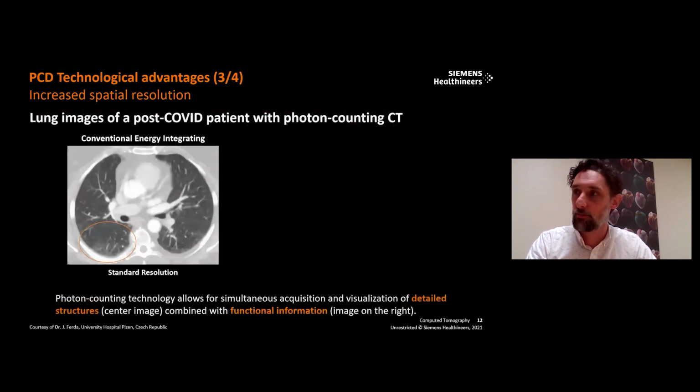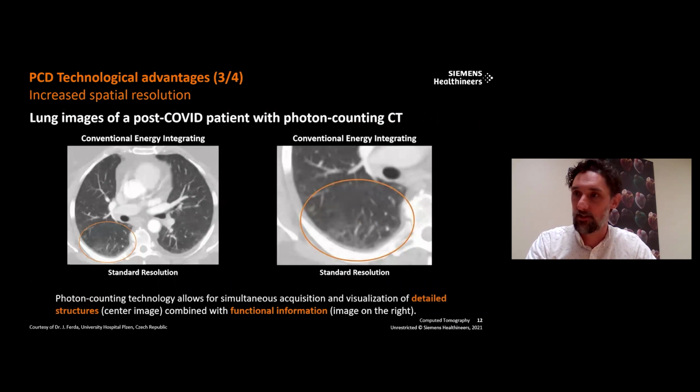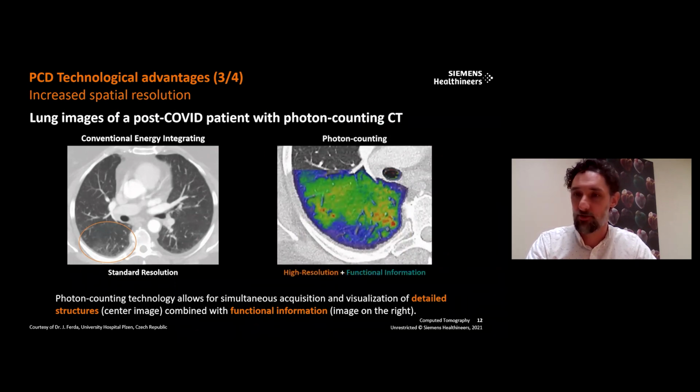Another scan of a post-COVID patient with photon counting CT, you can see the energy integrating standard CT on the left, reasonably okay resolution in the lung. Doing this at high resolution in the photon counting system just shows that you get better resolution. You can see it kind of clears up quite nicely. And if you add some functional information in there, you can see that that particular section of the lung in terms of function is not working.